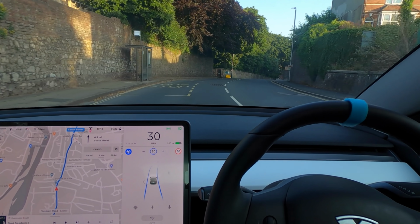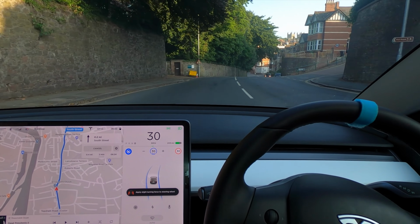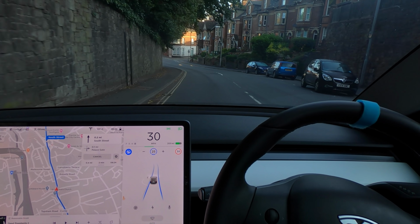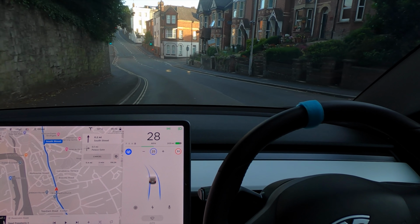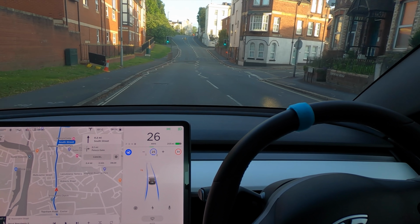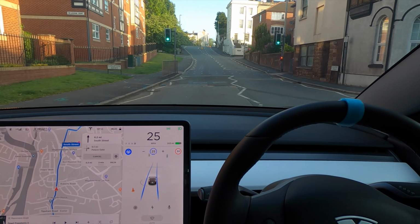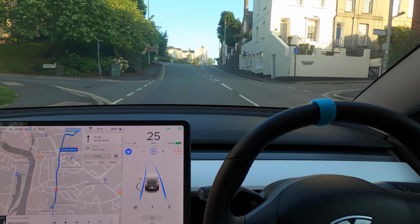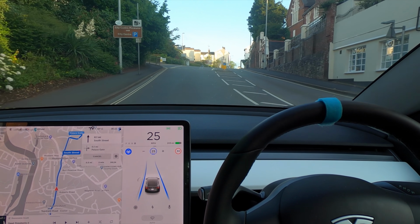This bus stop's going to cause issues. Yeah, look at that. Oh, really big issues there with the bus stop. And I'm going to slow it down to 25 for this section because it does need to slow down. It's going a little bit left and right. Look how well it's doing it, though. Again, if it just regulated its speed just a tiny bit more, it really could go slower if it wanted to. I'd be happy.